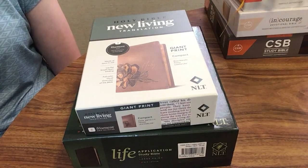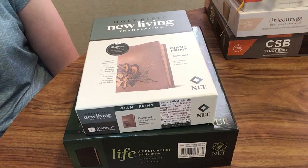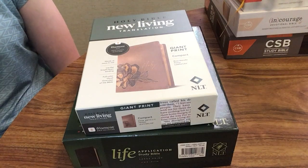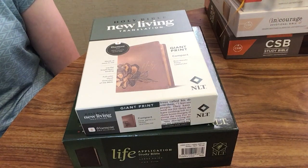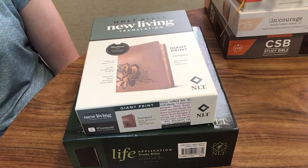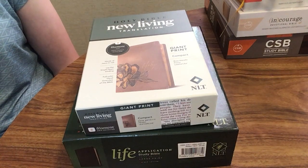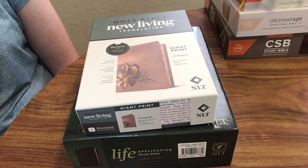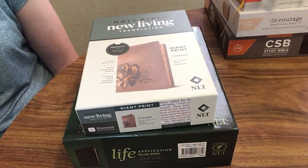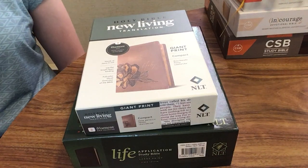Obviously I review Bibles, so I get some from publishers for the purpose of reviewing them. I buy some on my own that I just really like and want to use during my study time. You do not need all of these Bibles. I don't need all of these Bibles. It's just something that I really enjoy, and it's my hobby, and I like sharing them with all of you. I just wanted to say that because I didn't want anybody to feel like if you don't have all these Bibles, you're not holy and your time with God doesn't count. Hopefully nobody thought that anyway, but just throwing that out there.